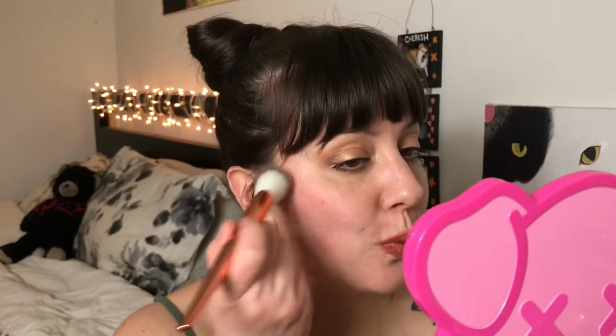That was the most froggy sounding voice ever. Okay, let's throw on some blush. Oh, I love this blush. I'm pulling this out. I'm gonna start using it. I think this pink could still be good even though it's colder than it was when I used it before, but that is it right there.